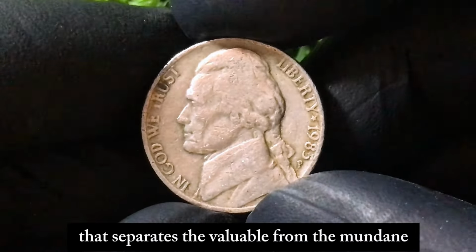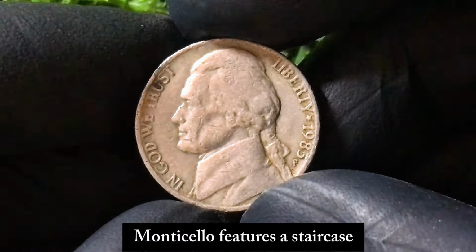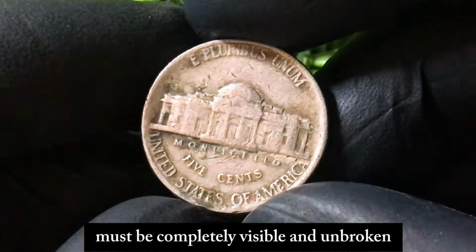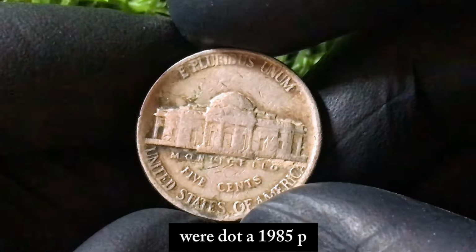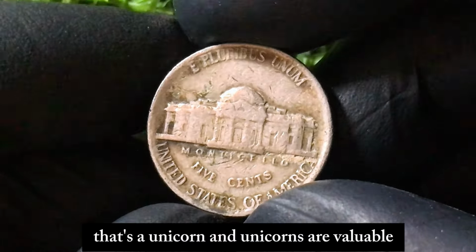Here's a detail that separates the valuable from the mundane: the full steps designation. On the reverse, Monticello features a staircase. For a coin to be classified as full steps, all 5 or 6 lines must be completely visible and unbroken. A rarity in 1985 nickels due to weak strikes and die wear. A 1985 P nickel with full steps and a mint state 67 or higher grade? That's a unicorn, and unicorns are valuable.